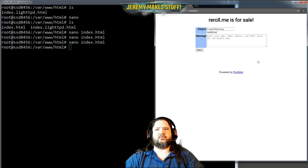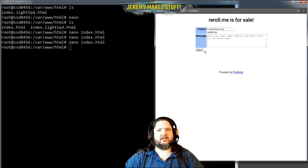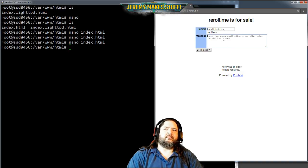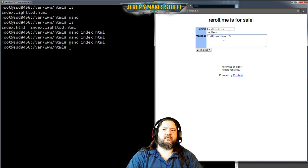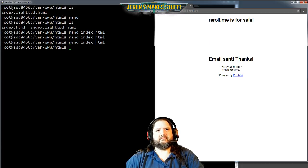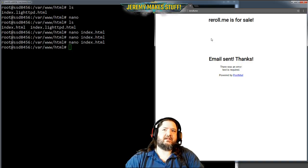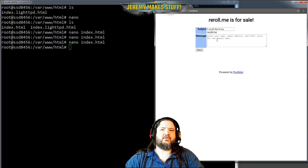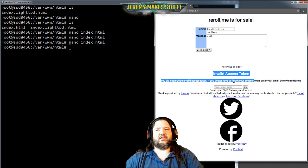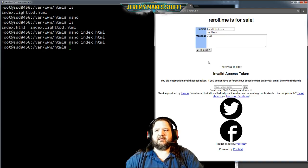So now the access token should return an error because it's not the correct one. It should say sending and then send again and get the big error message down here below. Oh, the error. There was an error. Text is required. I didn't give a message. I will buy this. Thanks. But send again? Send again. Email was sent. Oh, because I didn't refresh the page and the access token is in the JavaScript. So refresh again. There's an error. And invalid access token. You did not provide a valid access token. And everything looks good there.